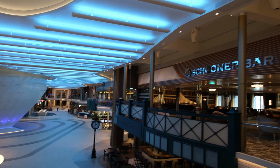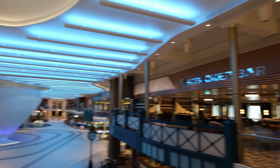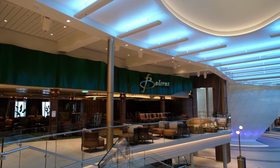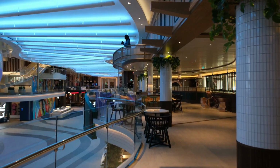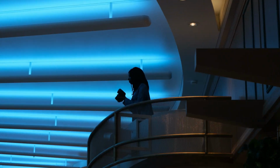Walking forward on deck 6, you have the second part of the Royal Promenade. To your right, you have Schooner Bar. To your left, you have Bolero's. Both are great places to get a drink. As you pass Schooner Bar, you come up to Giovanni's Italian Restaurant, which is a specialty dining restaurant. And above it, there is another statue.